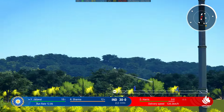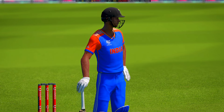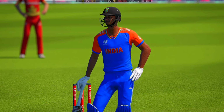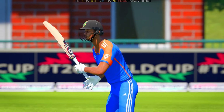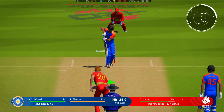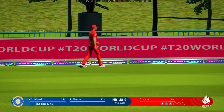Jaiswal drills that one away. That'll be four more to the tally. It was driven. Driven very well, I might add. That last ball isn't something you want to repeat. You don't want to be giving away easy runs. Over the infield with a cracking shot. Didn't need to bother about running with timing like that.